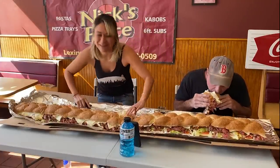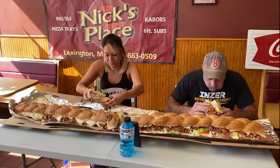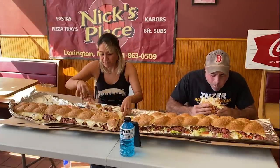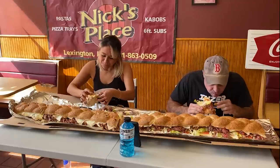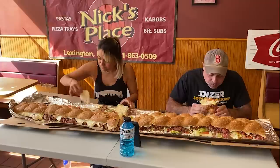All right, I want to just mention a little bit about the ingredients. The roast beef was really good. Everything was really, really tasty. I don't like tomatoes, but it wasn't a big deal in this challenge. The pickles, everything was good. The bread was very tasty. It had a lot of sesame seeds on top, but it was kind of hard, like a hard roll almost. So the outside of it was tough, but we did our best on it.